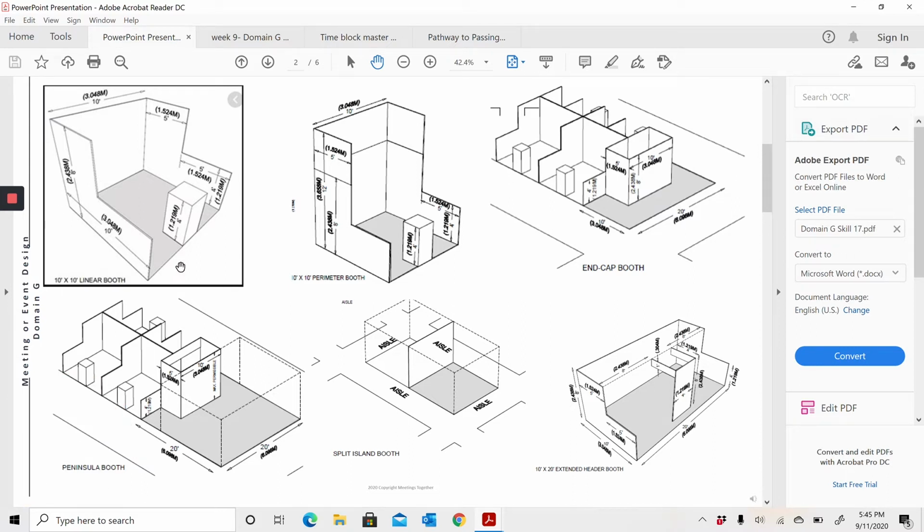Okay, so booths. We need to know about exhibit booths and what makes each one different and special. Starting in the top left, this is your standard regular booth, 10 by 10. They're referred to as inline or linear booths. When you go to a trade show, the majority of them are these, either 8 by 10 or 10 by 10. So that is the linear booth.